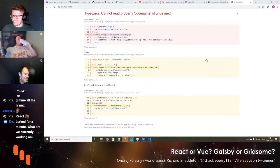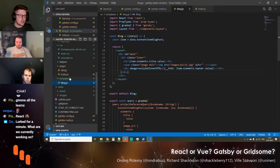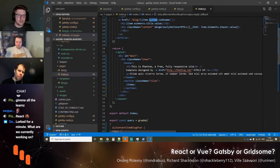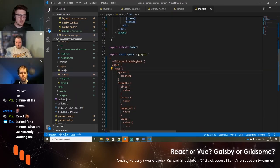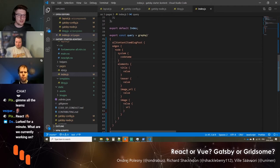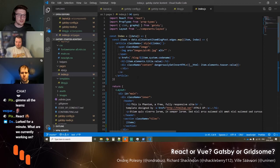Thirsty. Yeah, so cannot read property code name of undefined. Item system code name, that's in the index page. So what is wrong there? I'm guessing we haven't included system in our GraphQL query. I think I changed to that. So here is node system code name. Interesting. So if we go back up to where we're accessing it, I think we may have left item. Yeah, okay, so at the moment, item is an edge, not a node. Oh, right. So we need to do item.node.